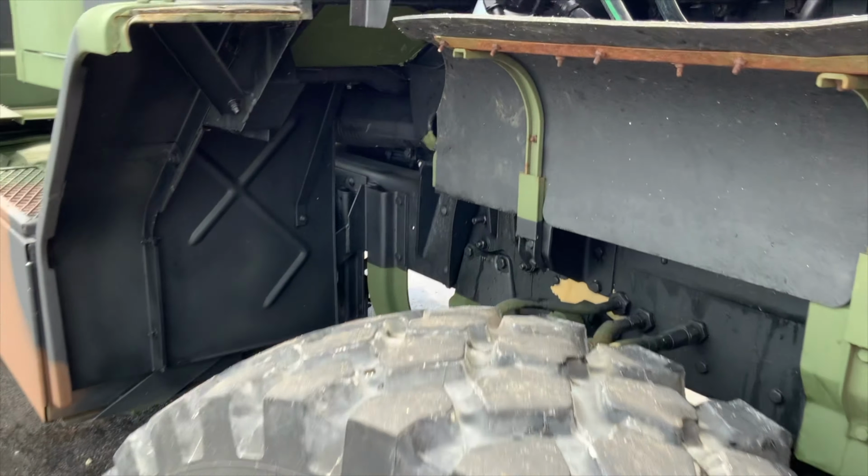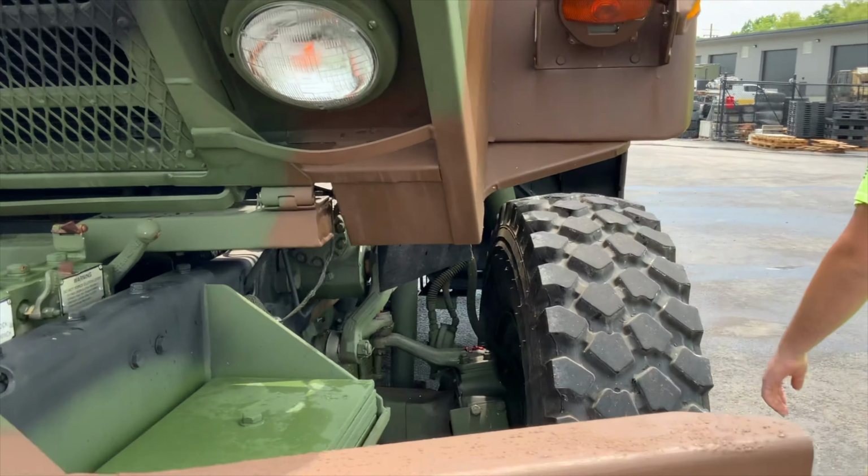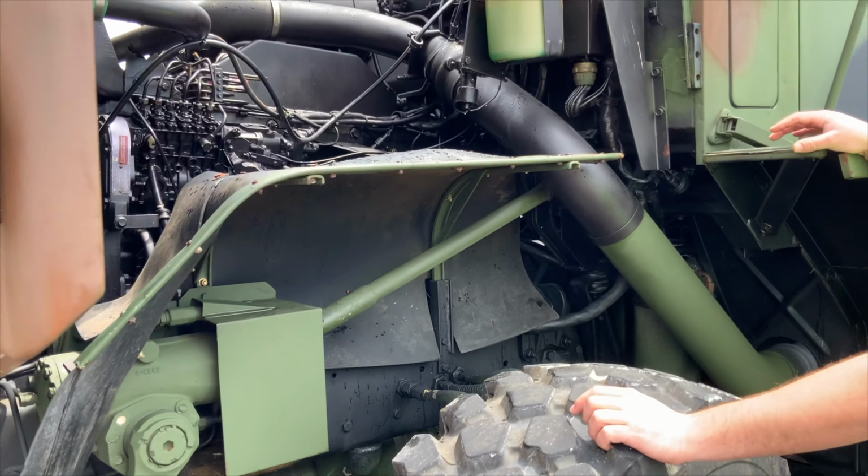All the lights are incandescent on this truck. We do offer LED lighting. If you wanted to change out the lights to LED, we do have a complete kit that would satisfy all the lights on this truck.